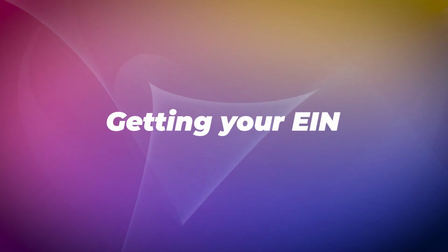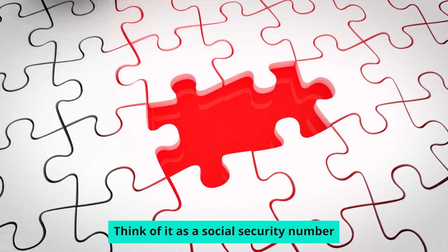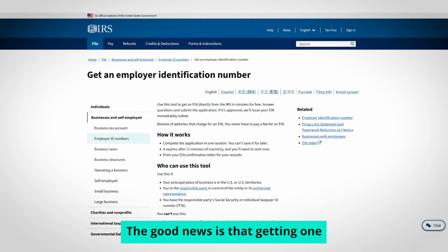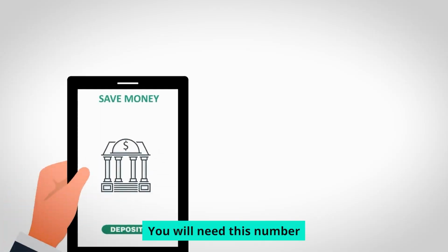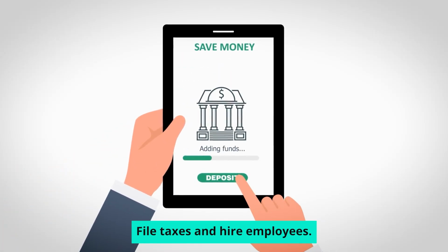The next thing you will need is an EIN, or Employer Identification Number. Think of it as a social security number for your business. The good news is that getting one is completely free through the IRS website, and the whole process usually takes about 15 minutes. You will need this number to open a business bank account, file taxes, and hire employees.